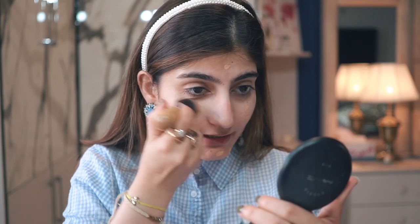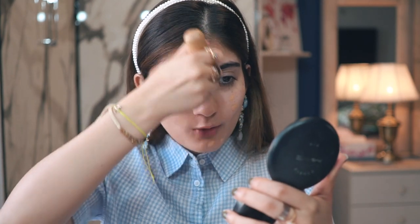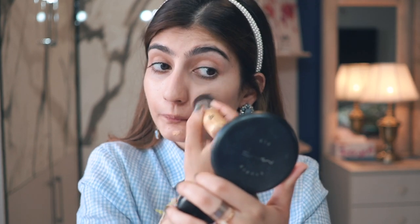Ye ek moisturizing BB cream hai. Now honestly I think is mausam mein mujhe itni moisturizing ki zarurat nahi hai, but I have no idea why my skin is just being really dry. Usually I have combination skin, so my T-zone abhi bhi oily hota hai, magar itna nahi ki main ye BB cream na use kar sakun.